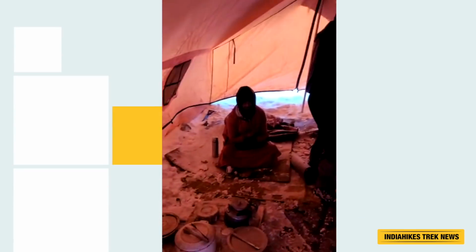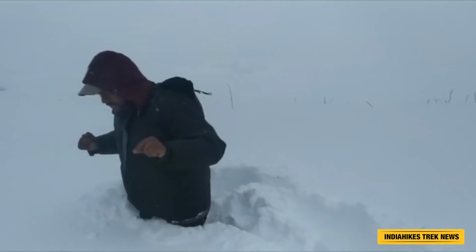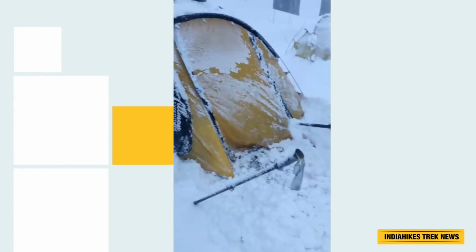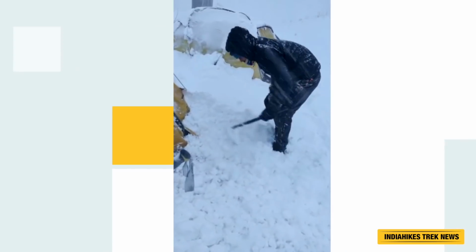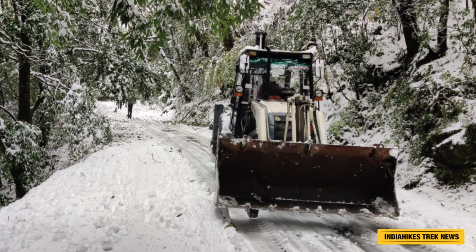Now that you've seen the fun side of snow, I want to show you the flip side as well. Here's some behind the scenes footage from all of our treks. When there's such heavy snowfall, every little thing becomes a challenge. Whether it's clearing the trail in waist deep or knee deep snow, whether it's maintaining our trekking gear, the tents, sleeping bags, making sure they're dry and comfortable for trekkers who are coming in, or whether it's something as simple as transport. Roads get blocked, earth movers have to come in and clear the trails, vehicles are buried under snow.